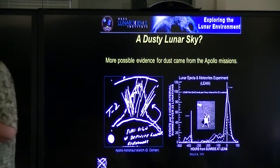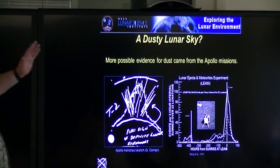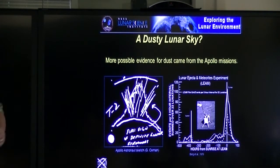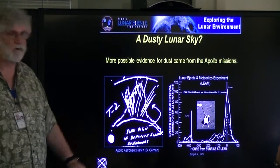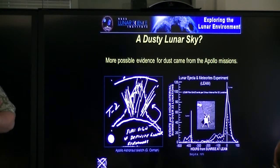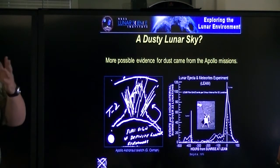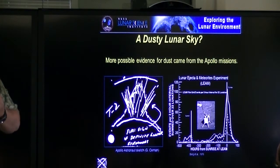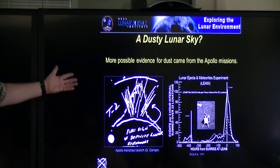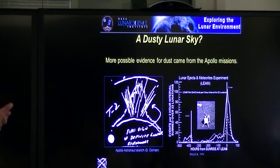We got further support for this idea from the Apollo missions. On several occasions, astronauts looking out the window of the command module while in orbit around the moon, again with the sun just below the horizon, would see these jets and streamers arching high up into the sky. What are they? Well, that's still really a mystery, but the thought is that, again, this could be electrostatically levitated dust, raised high into the sky of the moon, perhaps even up to the level that they were orbiting. How high would that be? So we're talking about tens of kilometers. Possibly. But it's a big question.